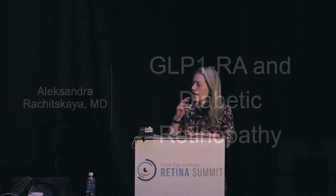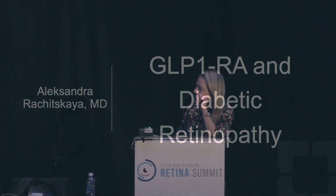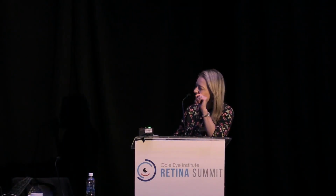So first question to the panel, maybe by show of hands. Any of you do anything different if you see a patient on one of these drugs? Anybody changes anything? Well, now we have two for surgery. Yep. So our anesthesia is now dictating that they come off the drug a week ahead of time because of the delayed gastric emptying risk.